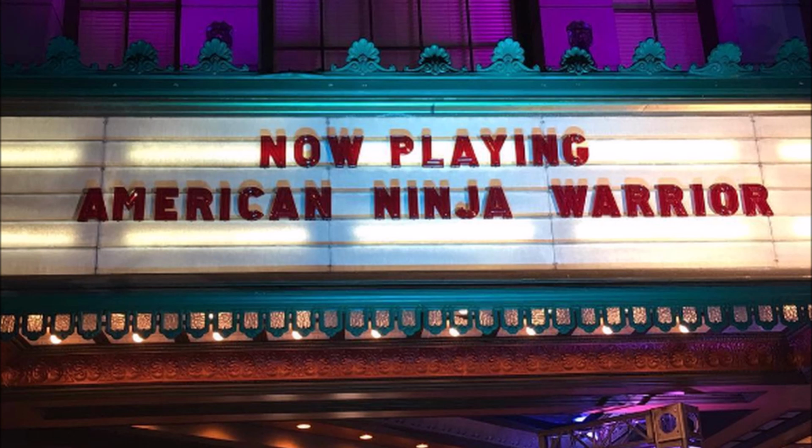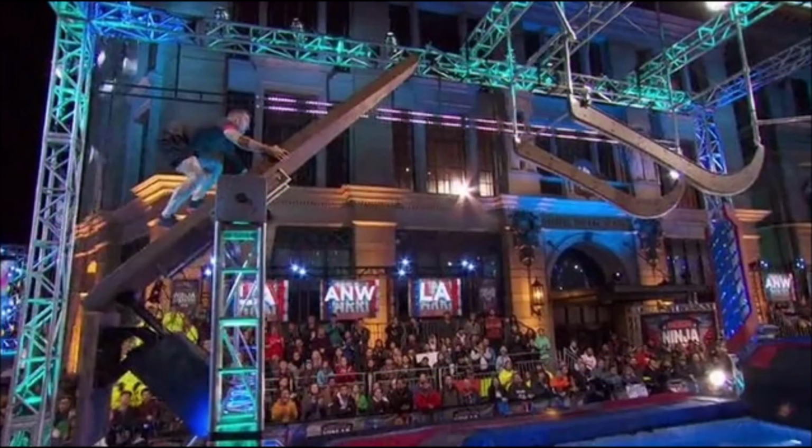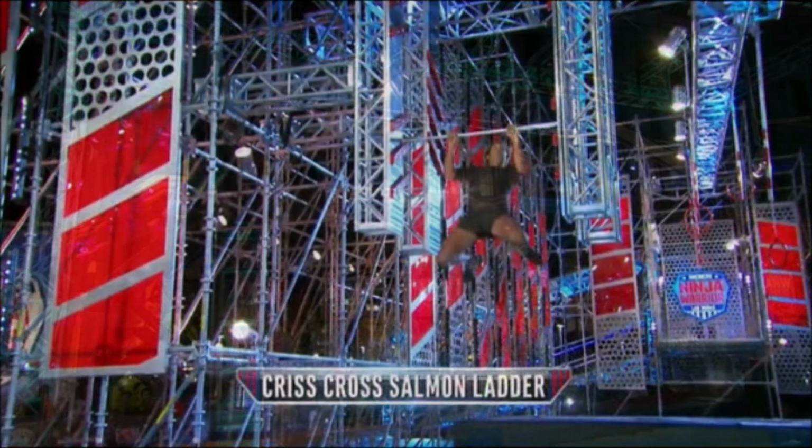The action got started with ninjas taking on these 6 obstacles, which were the giant walk the plank, as previously described, where competitors had to balance themselves up a giant ramp, then jump to a bar that led down a track, leading to the landing, and the extension ladder.